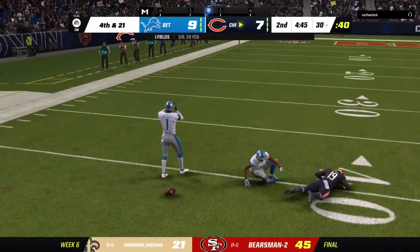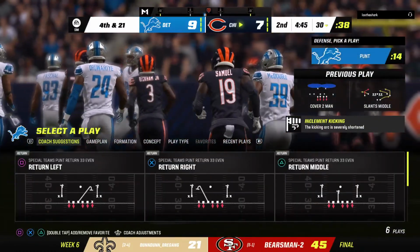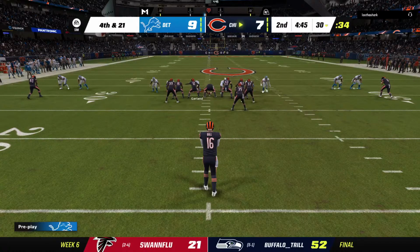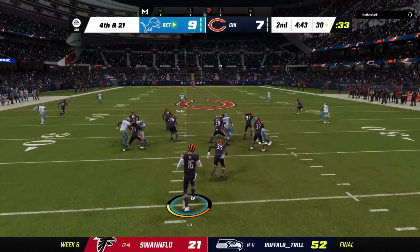It's incomplete. Took a shot, couldn't connect. It's always a goal, and it's really nice defensively when you can rally to the football and make sure there's enough contact to force an incompletion. Force an incompletion and force another punt.